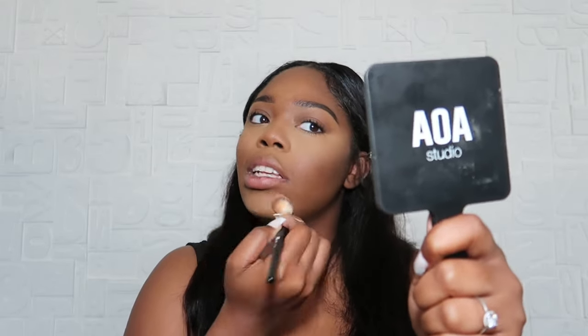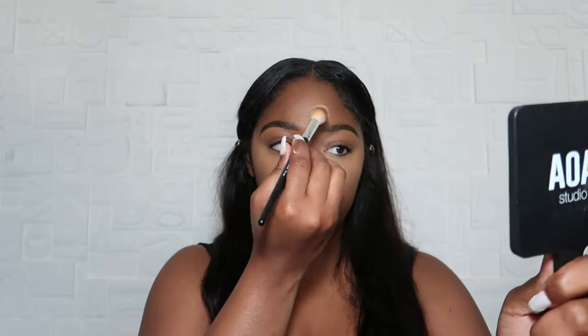Like I said, everywhere you put concealer, you need to go in with powder and set it. If you don't, I swear, your skin is gonna crack so bad. It's not gonna last throughout the day. It's gonna end up looking oily, and you don't want that. So make sure you set everywhere.